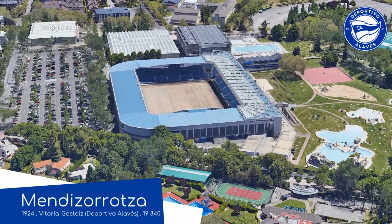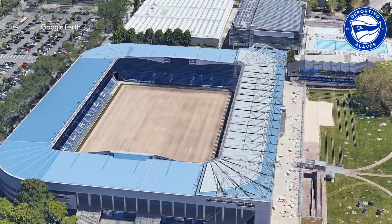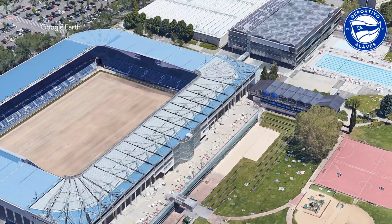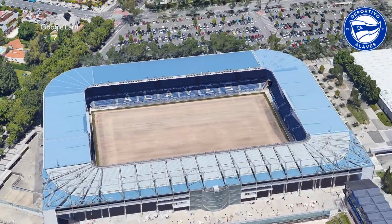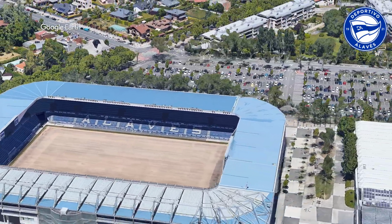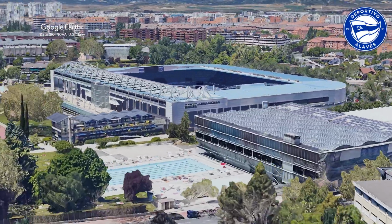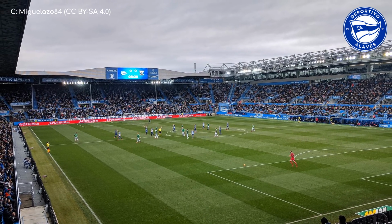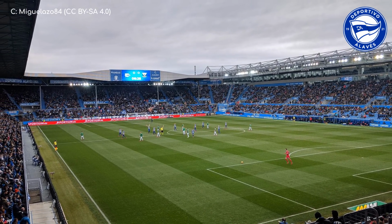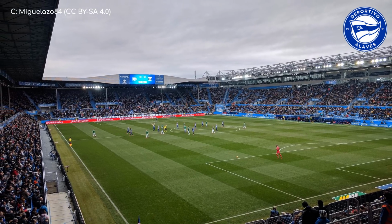Mendizorroza. Sorry to the Spanish people watching, that was a pretty bad pronunciation. But if you've watched this far, you're probably used to it. It's a bit of a change up from all the others we've seen in this league. It's like many that you see further north in Europe, with its compact design and a roof covering every seat in the house basically. They did plan on expanding the facility in 2020. Then the pandemic struck and it had to be delayed.